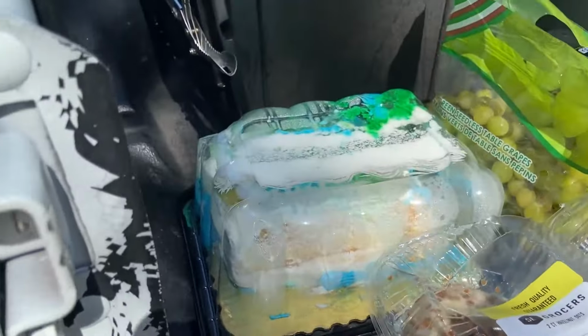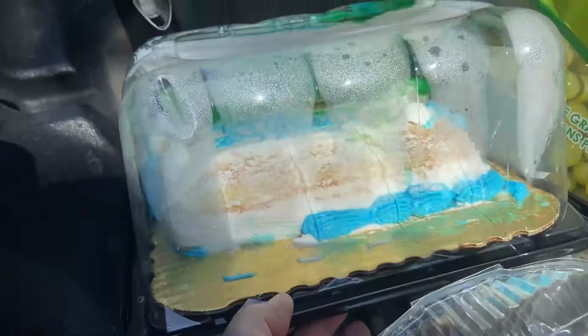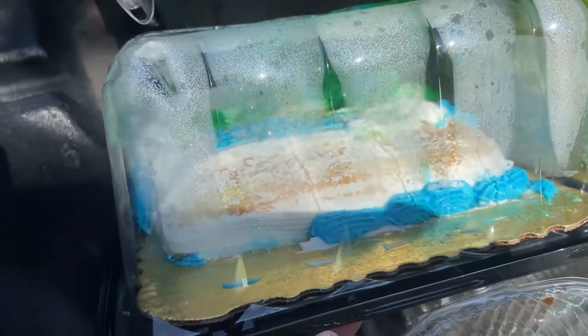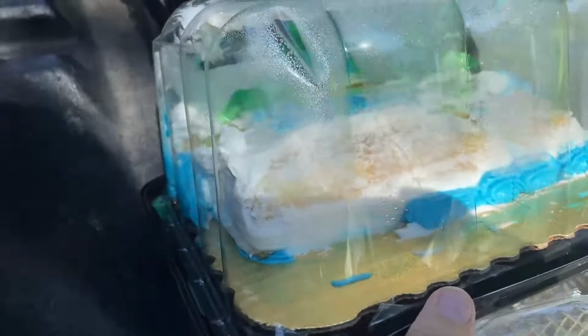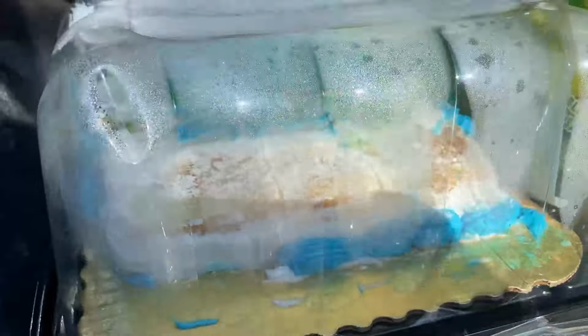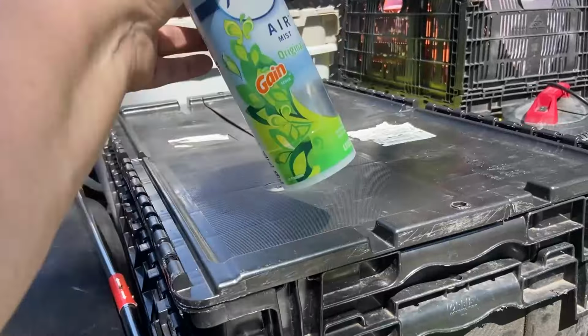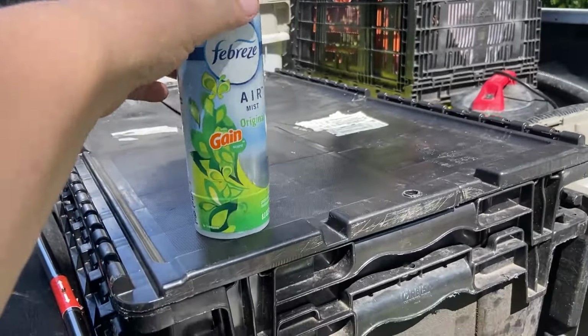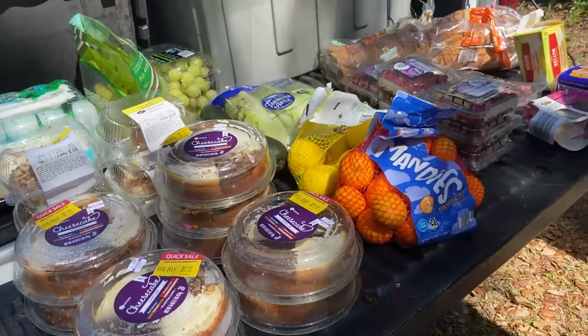They're all you. And then we have a happy birthday cake. The cake is fine. It was laying sideways and upside down in the bag, so the frosting slid. But it still says happy birthday. It does still say happy birthday on there. So we have a cake. Oh, and we have 1 full thing of Febreze. So that was our video for today for our food.